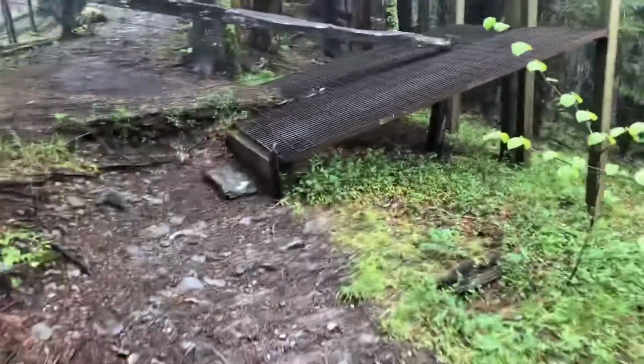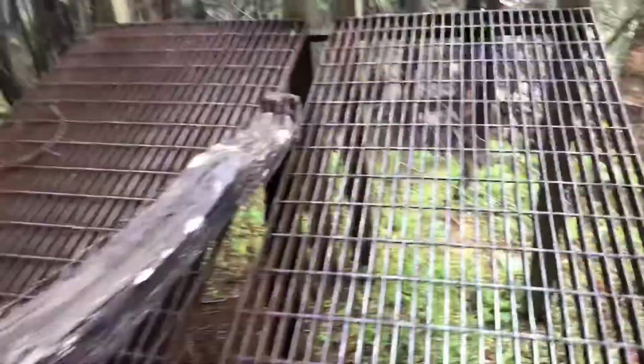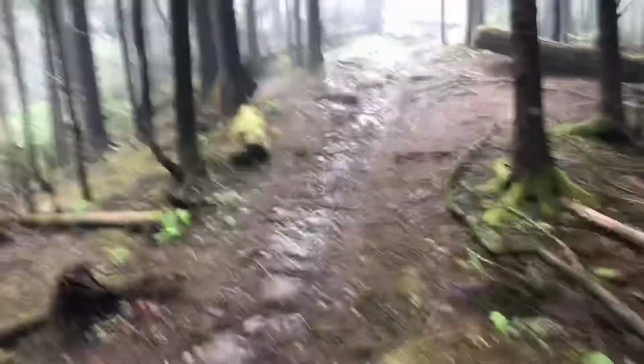Okay, here in the Great Smokies, they have these fences to go around. They're slick when they're wet. And they are to keep the hogs out of especially environmental areas. So we had 2 of them, and that was our second one.